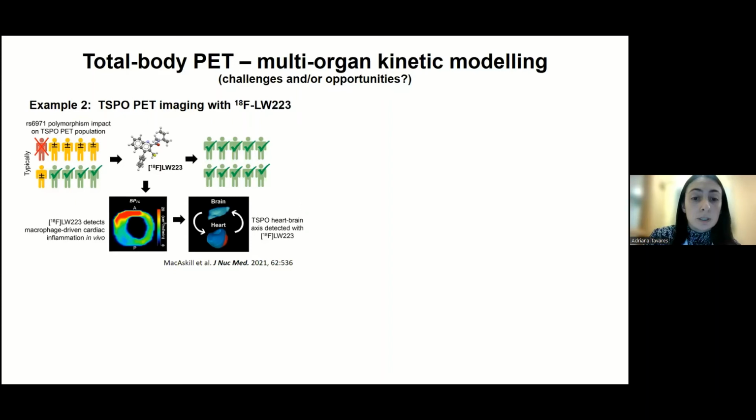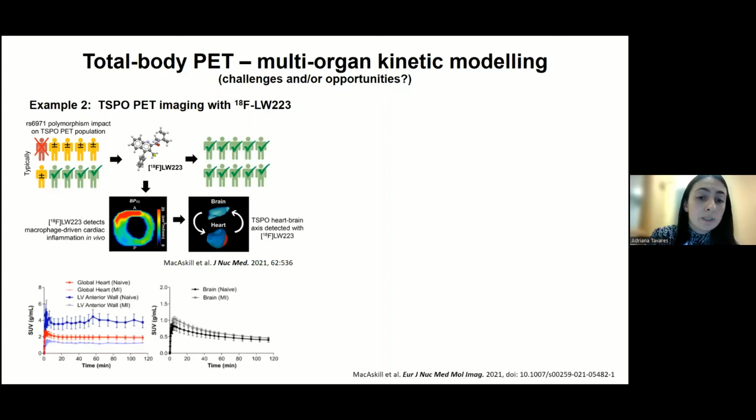But the caveat, like with everything, is when we start looking at total body analysis, we have different tissues with different kinetics, with different performance. And so here are two graphs.